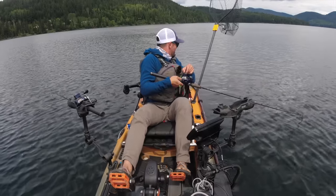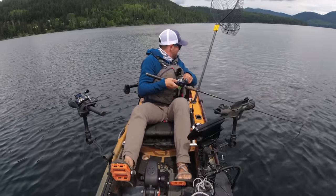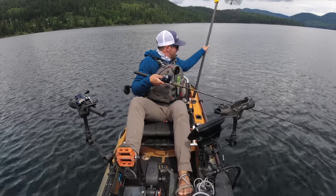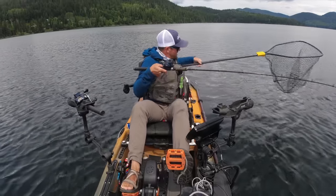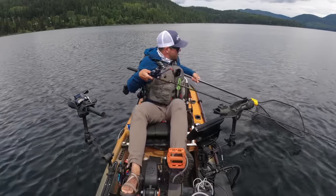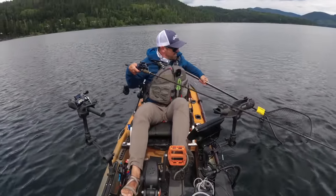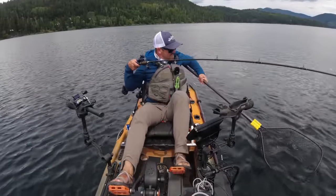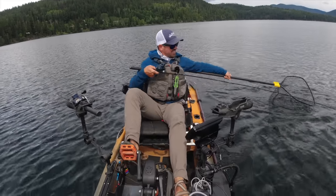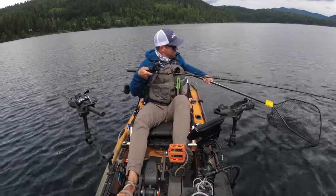Oh, what do I see? I see a blueback. Another nice kokanee. Let's see if we can't get this guy. An easier stab. Come on. Just gonna sweep him up and then lift up. Oh, dang, he saw that coming. He's like, no, thank you. Try that again.